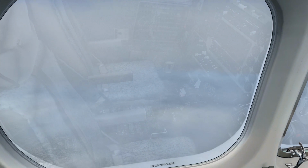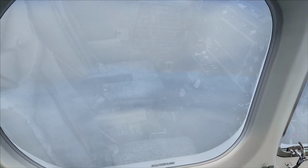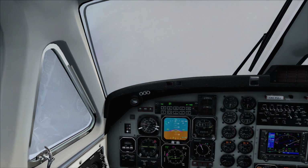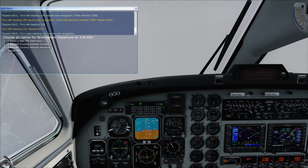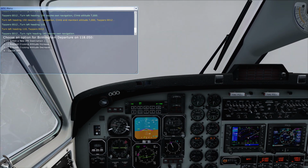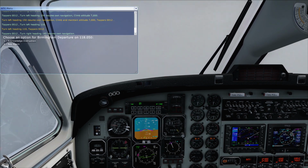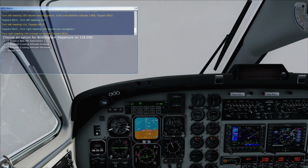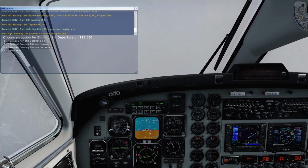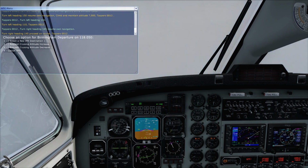Lovely. Due to the flight being quite short today, I probably will ask ATC to give us like 11,000 rather than 14,000. Tappers 0012. Turn right heading 145. Resume on navigation. Yeah, we'll just acknowledge ATC. Turn right heading 145. Proceed on course. Tappers 0012. What I don't want to be is too high when we come to approaching London City.